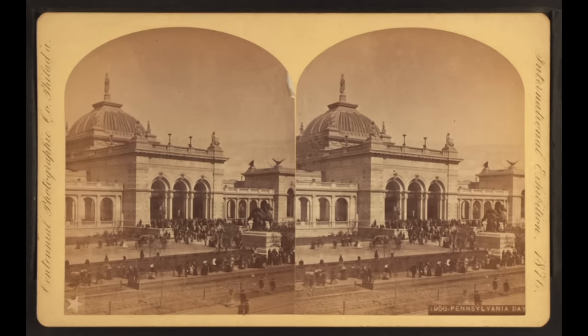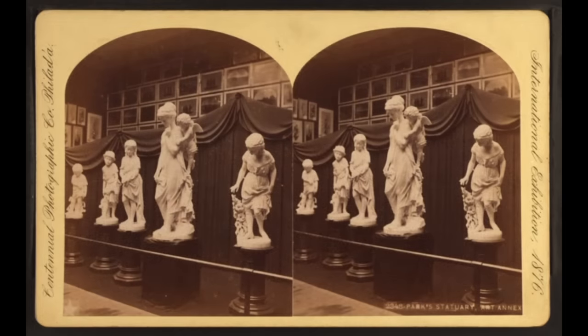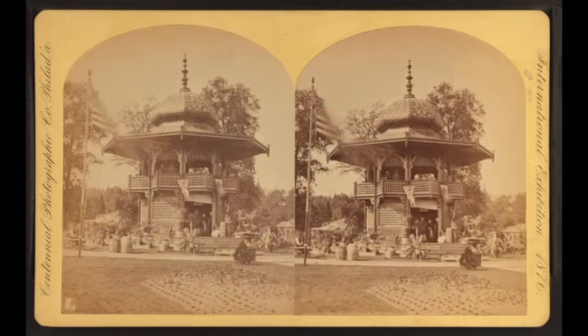A specific bank was created solely for handling the entirety of the finances of the fair, from exchanging foreign funds to selling and collecting the ticket revenue to providing the payment to the numerous businesses and pavilions that were in operation. This bank was chartered as the Centennial National Bank on January 19, 1876.